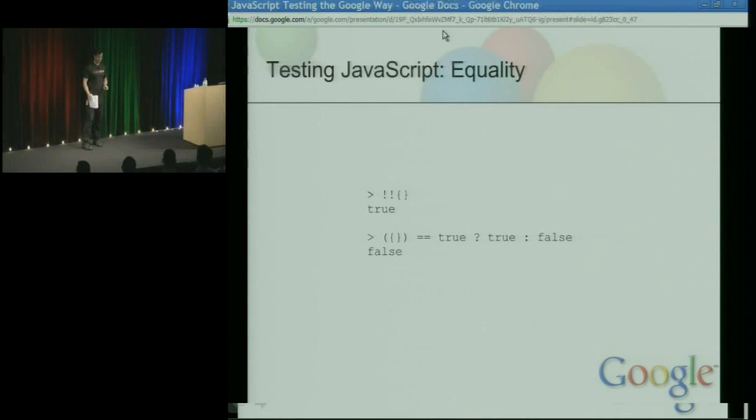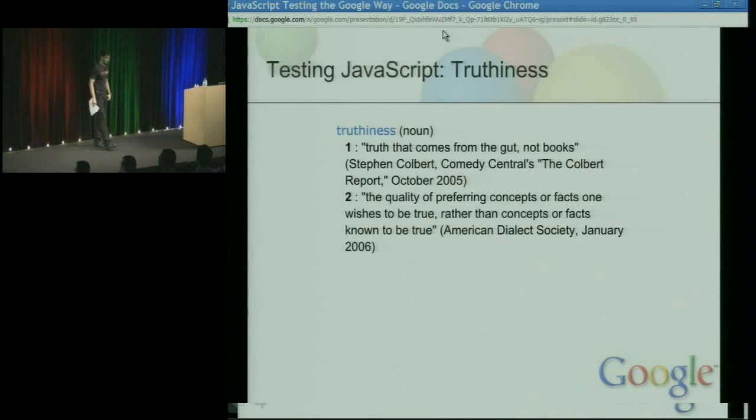Which brings us to the next particular concept that comes up, which is truthiness. I was vastly amused by getting hit upside the head with this one recently. But truthiness, as you can see, was first defined at the Colbert Report.